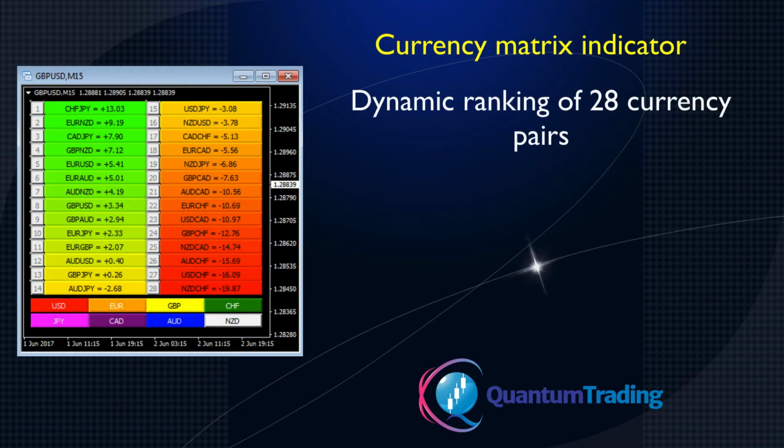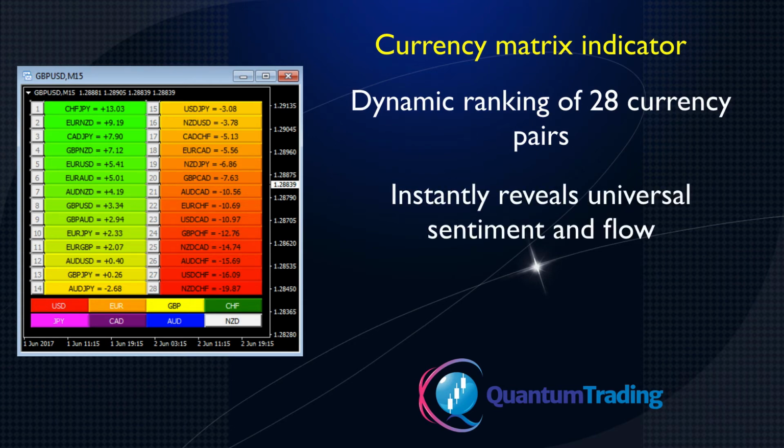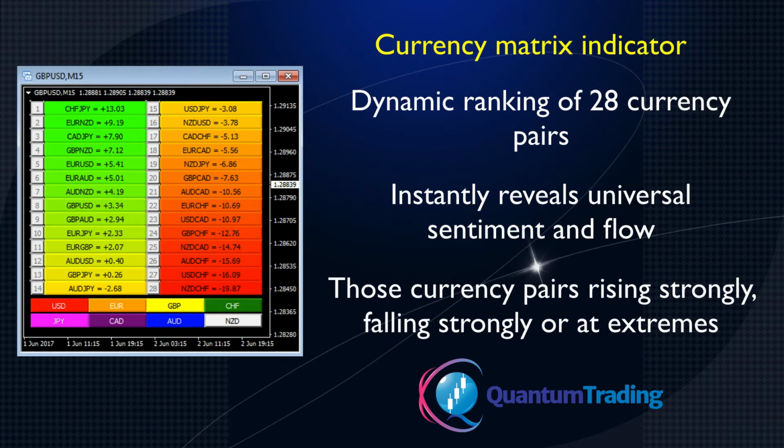By contrast, the currency matrix indicator ranks the 28 currency pairs in a leaderboard of strength and weakness in your chosen time frame. Here you will see instantly those currency pairs which are rising, those which are falling, and those at the extremes of strength and weakness. In addition, by selecting one currency, the pairs in the currency complex are highlighted, which then confirms whether sentiment for the currency is universal across the complex, a key issue, as we always want to be trading with the universal flow. In other words, think of sentiment rather like a river, and we want to be rowing in the direction of flow and not against it.